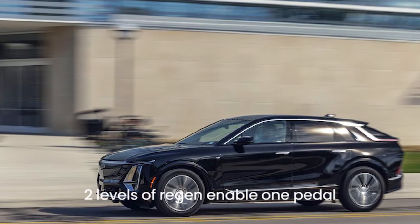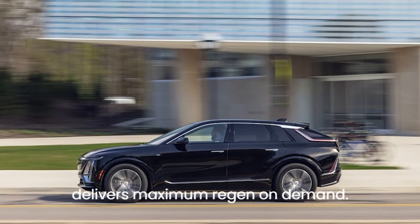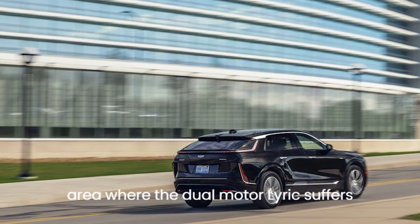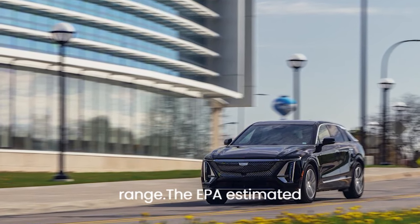Two levels of regen enable one-pedal driving, and a steering wheel paddle delivers maximum regen on demand. Our real-world testing exposed the one area where the dual-motor Lyriq suffers compared to its single-motor sibling: range.